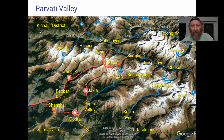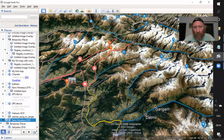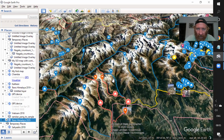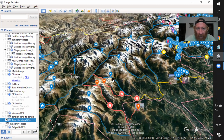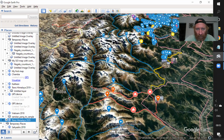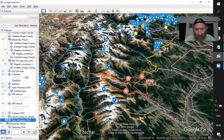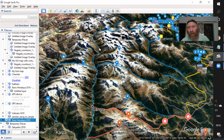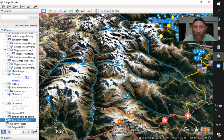Voila, let's take a bird's eye view. So here we can see that entire Baspa Range. If we fly around it, it looks like an extended range, which on the northern side will have the Baspa Valley here that flows through Sangla and then Chitkul, famously called the last village of India.